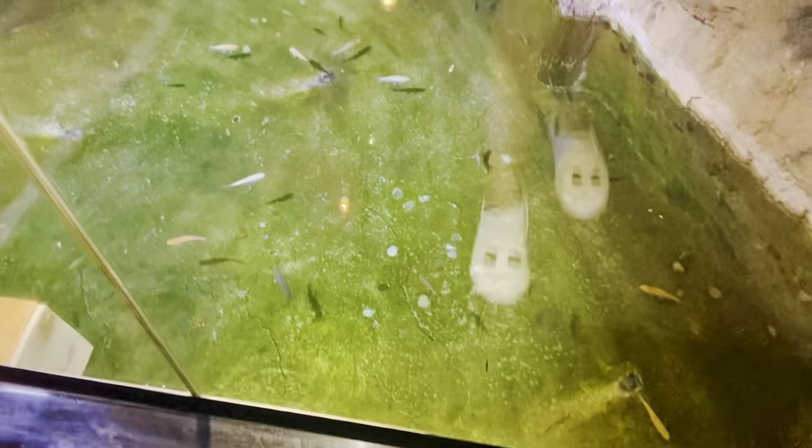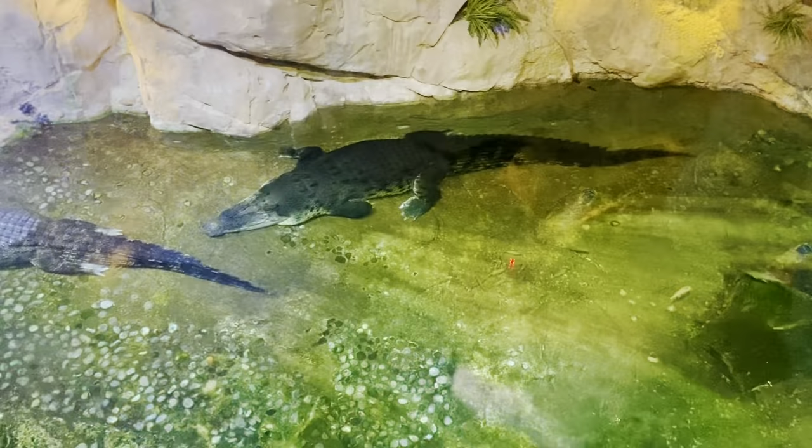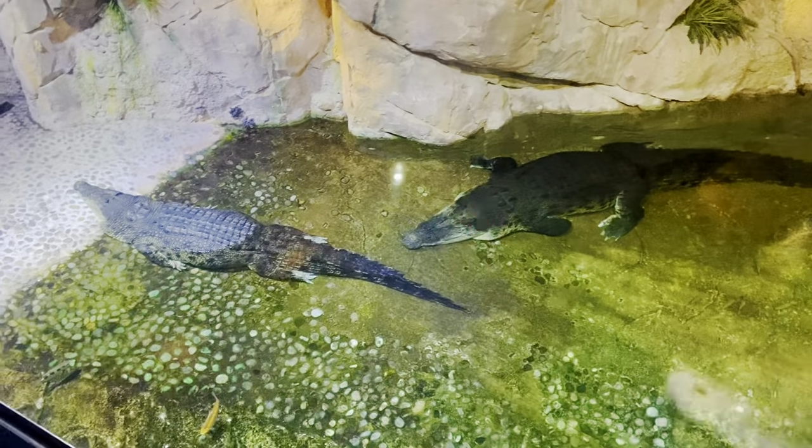And then we met the king croc. Weighing in at a whopping 750 kgs and measuring over 5 meters in length, this massive 40-year-old creature is originally native to Australia and is a wonder of the animal kingdom.